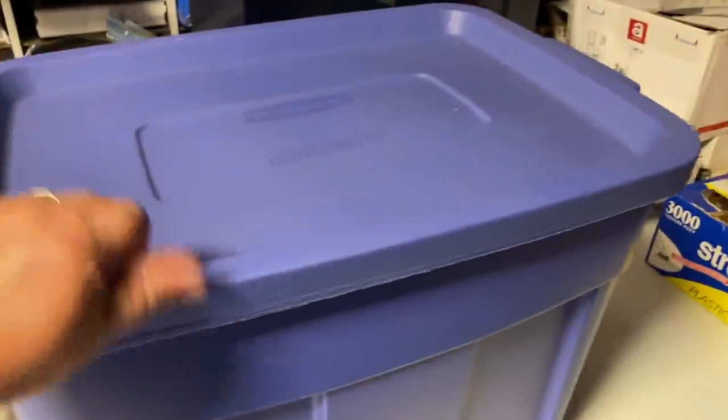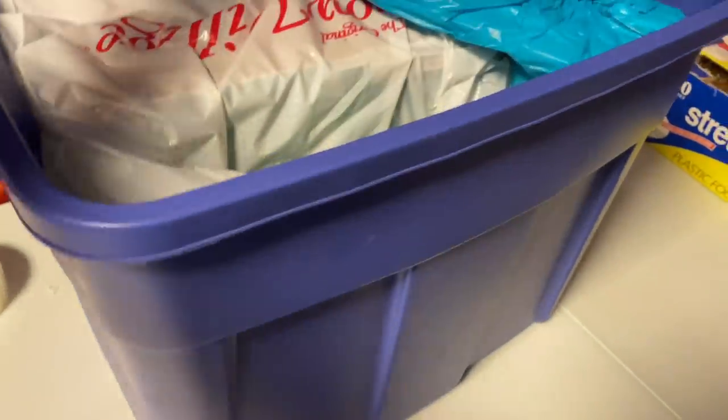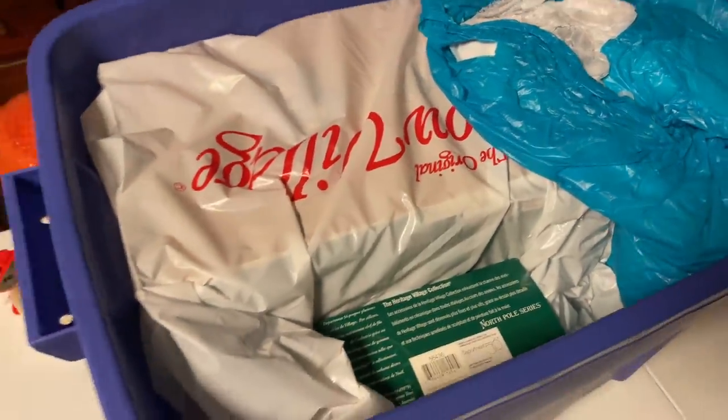All right, next bin right here. Next tote. All right. See some Department 56, potentially. Let's see what else we got. Okay, that's what it looks like.